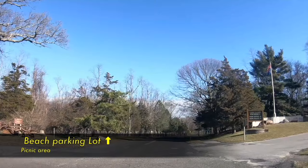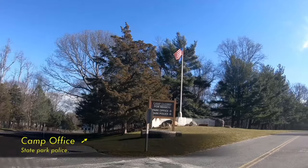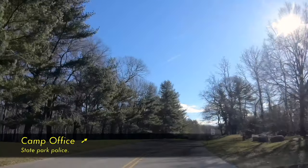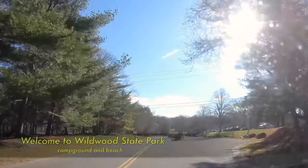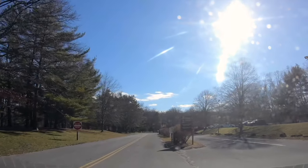All right, that's the road down to the beach and picnic area. This is the road to the camp. And it says closed for season. The park office and the police are down this road as well. Welcome to Wildwood State Park. Arrived. Okay, this is the receiving area where you would stop and check in before you go to your campsite.